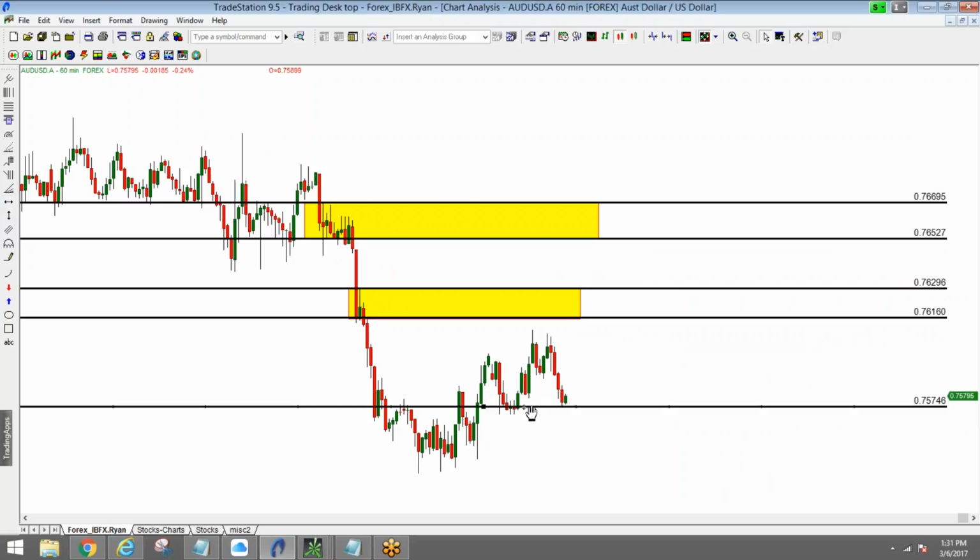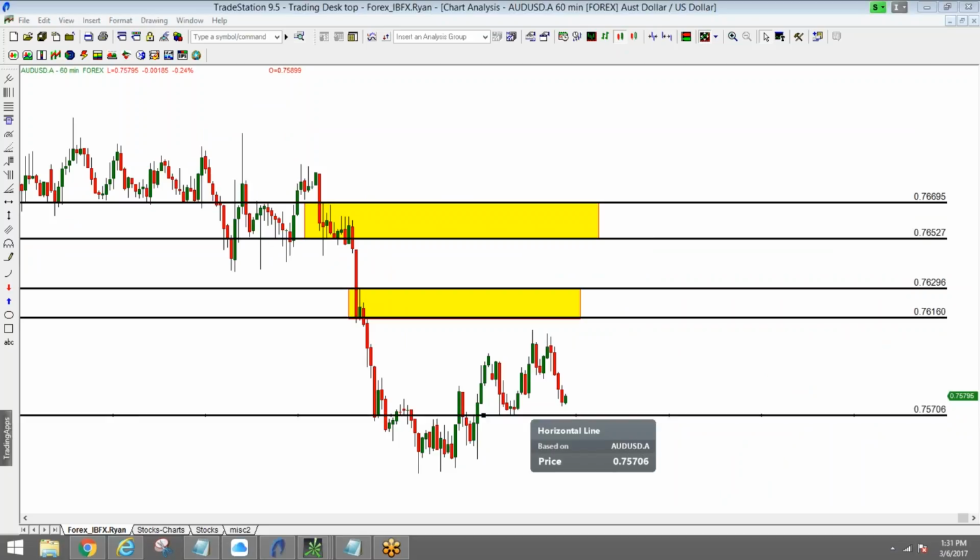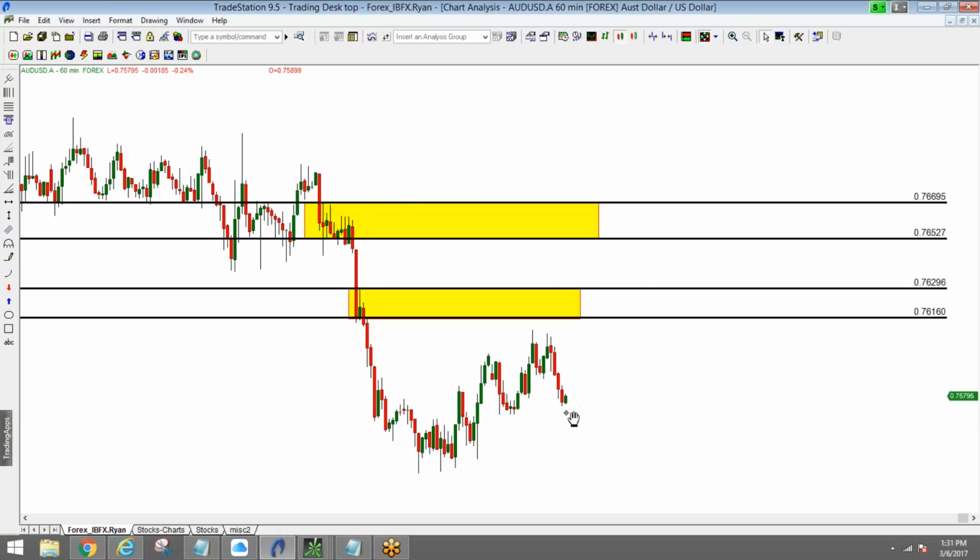Yeah, I still don't like the trade. I would prefer to skip the long setup. You know, it's a small zone, but this guy here is an okay short. This on the 2 hour is much better, but I'm okay with this. Looks good.